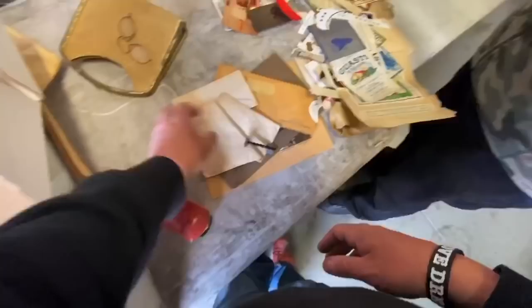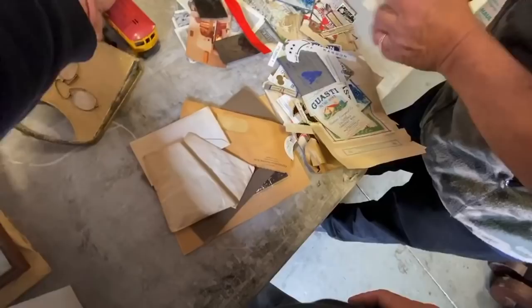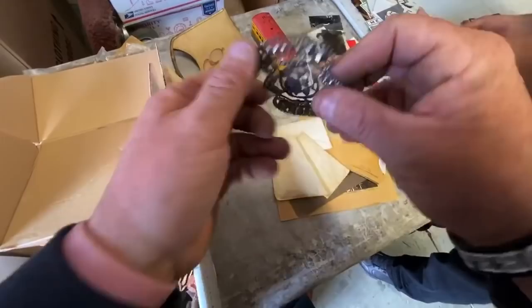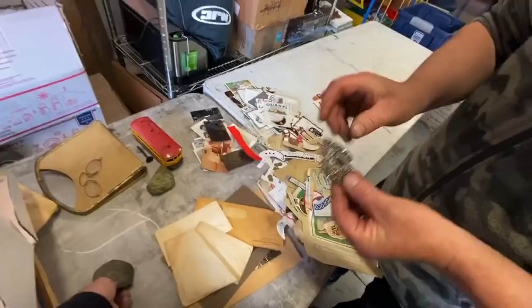Uncouple here. It's an old Lionel. That's kind of neat. Almost looks sterling. I think it is. No, these are Victorian or turn of the century decorations, but most of the time they're iron pipe metal.